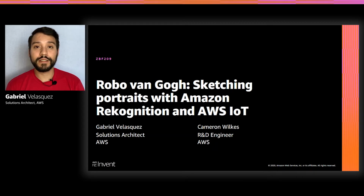Today I'm going to talk to you a little bit about a project we did for the Builders Fair for re:Invent 2020. The name of our project is Robo van Gogh, sketching portraits with Amazon Rekognition and AWS IoT. I worked on this project with another colleague of mine, Cameron Wilkes, who is an R&D engineer with AWS as well. Together we built this project that I hope you all can enjoy a little bit, and I'm going to tell you a little bit about it for this session.